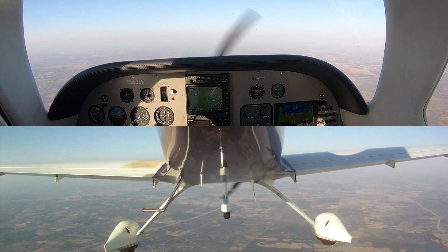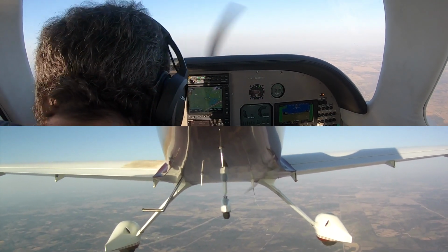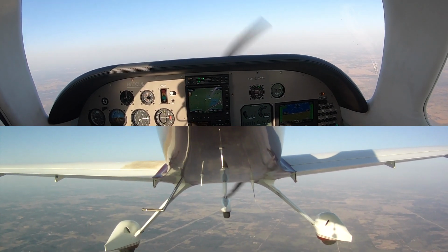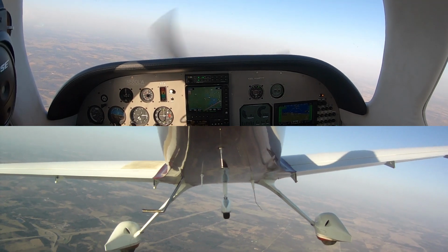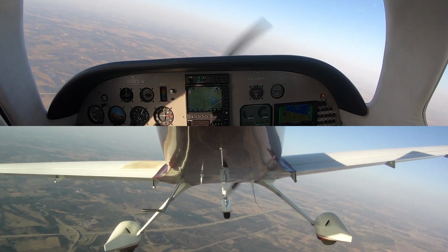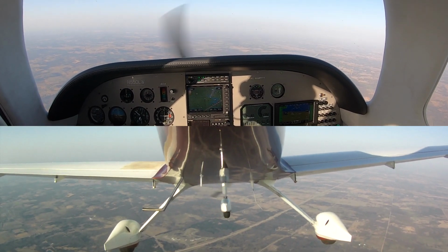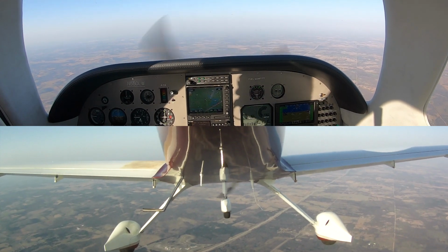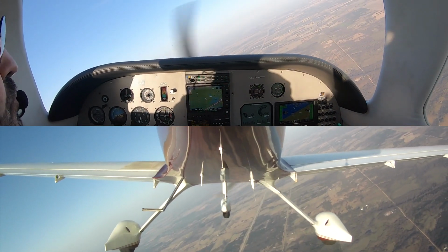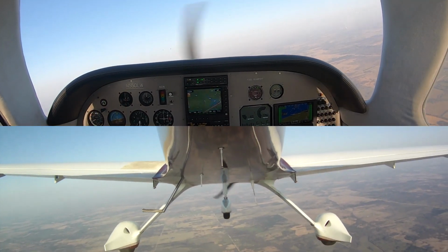Boost off. Alright, let's see. Let's go to the right tank. Sundance traffic, Cherokee 270 Sierra Alpha, right base, Sundance. Cherokee 270 Sierra Alpha, final 18, Sundance.